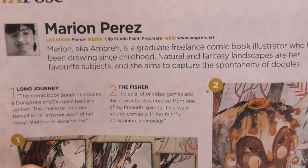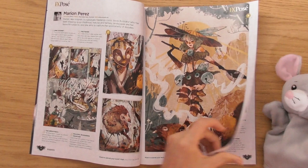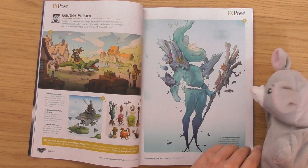Oh, cool. What happens is, every now and again you'll find an artist who speaks to you. And what's cool is you can go on their website. This is why I love these ImagineFX magazines. You find artists to follow and stuff. I'm really liking the way there's lots of different styles. The Gimlet, a little happy face on him.